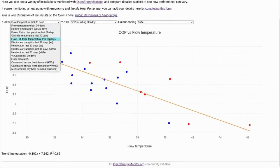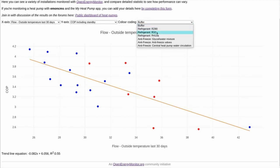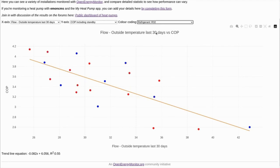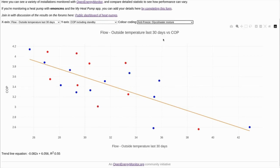And then you can look at composite things like the difference between the outside temperature and the flow temperature. Again, you get a similar correlation. You can highlight individual points based on what refrigerant they're using, or if they're using glycol or not. I don't think we see any strong correlation here yet. There doesn't appear to be one refrigerant that's outperforming the others. Glycol doesn't seem to make a marked difference either.